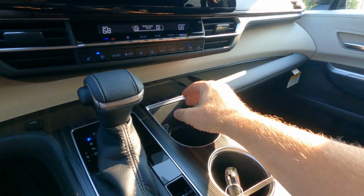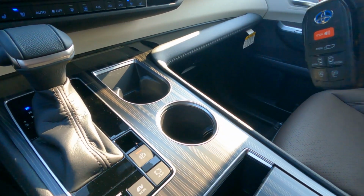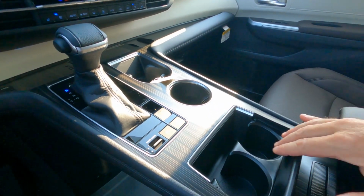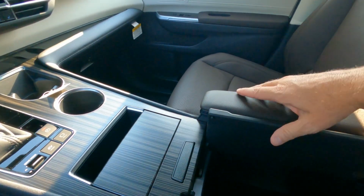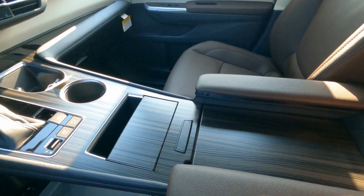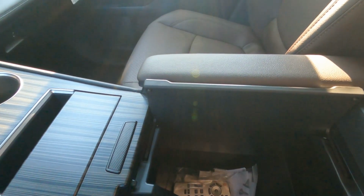Cup holder right here. There's also a slot right here where you can just drop your cell phone. Another cup holder right here. Storage compartment over here. Another place to drop your cell phone. Padded armrests here, individual, and then underneath is where we find some more storage.